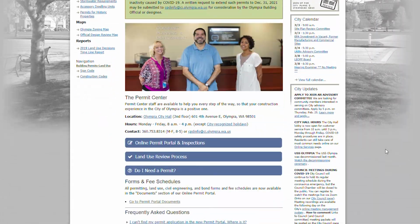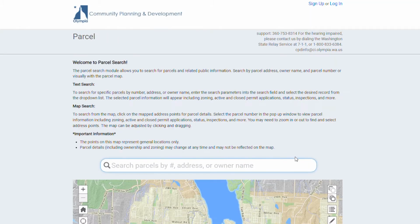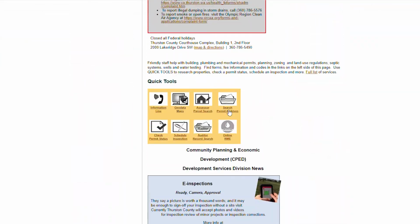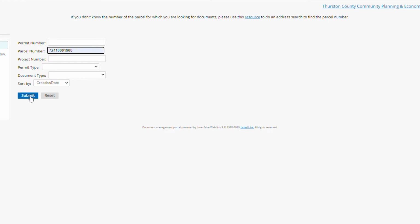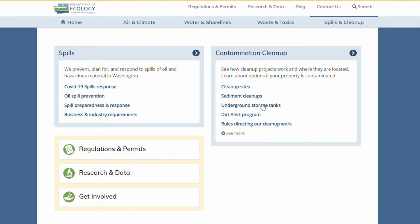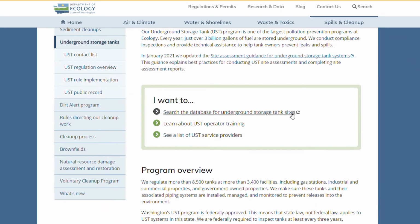But here's how you can start researching and looking for tank decommissioning records. First, determine if the property is within a city's limits, and if so, go to that city's building department. If it is in unincorporated Thurston County, go to the Thurston County Permit Assistance Center and look for archive permits. Next, try the Washington State Department of Ecology. They may have records if there was soil or groundwater contamination. For the city of Olympia, the fire department may also have records. The city of Olympia is the one city that does require the fire department to be involved with the decommission.